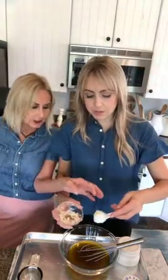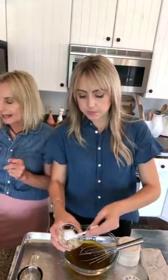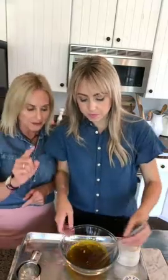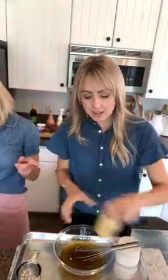Just half a teaspoon? Yeah, just a little bit. Honey mustard dressing and our homemade croutons. And then in our second book, we have more dressings, so we're going to make one from our second book as well. Okay, so it's a little bit of minced onion, 3/4 teaspoon, and then salt.